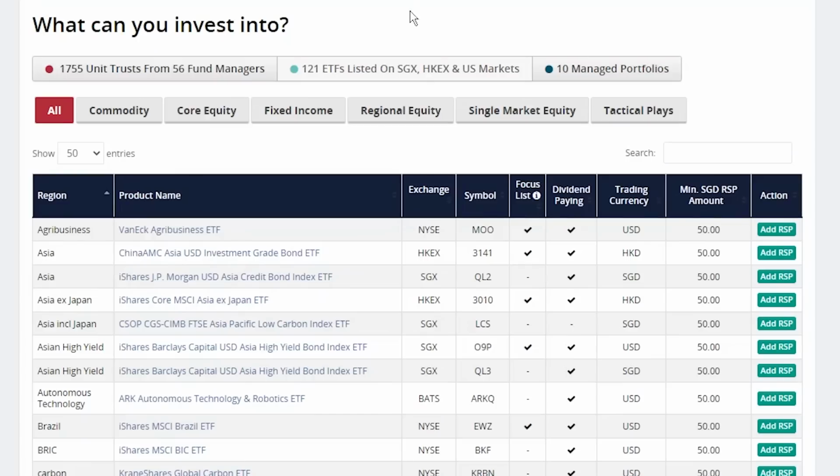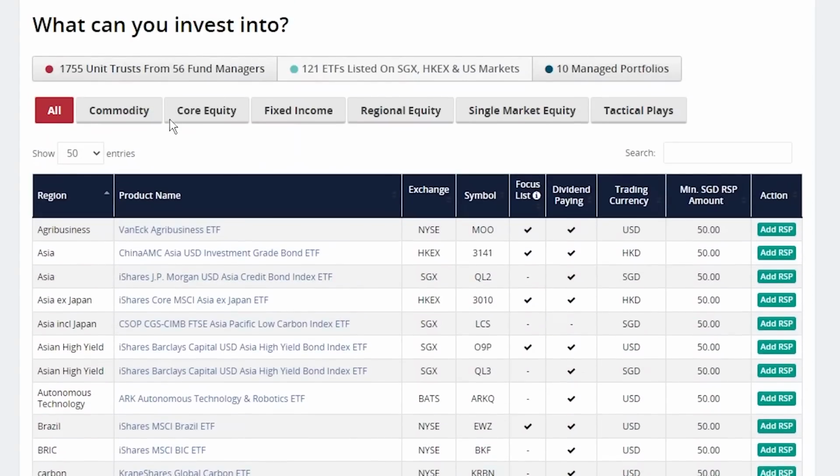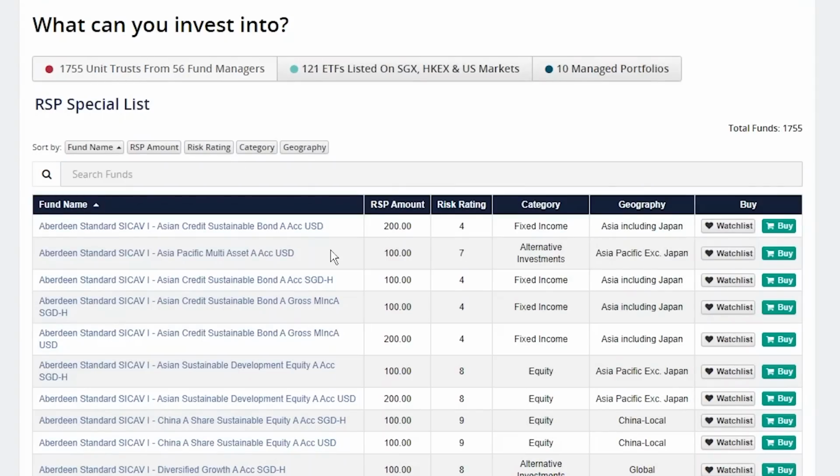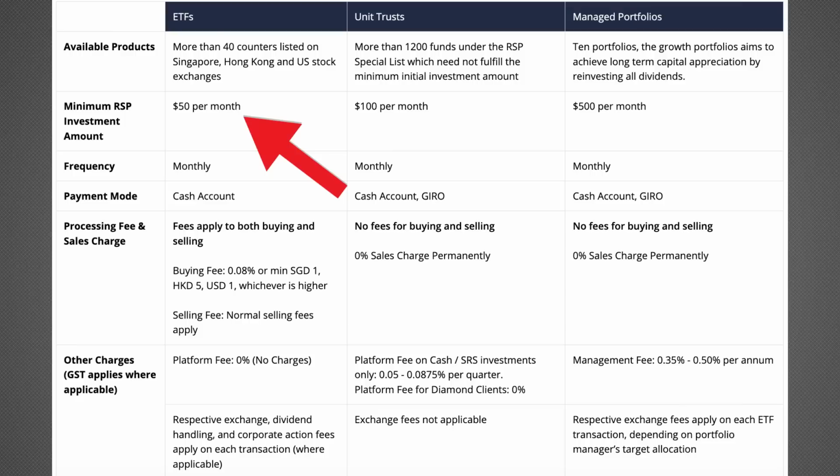Next, FSMOne Regular Savings Plan. This plan only lets you buy 120 plus ETFs from US, Hong Kong and Singapore. However, the unique thing about them is that they are also offering over 1,700 unit trusts from 56 fund managers. For ETFs, you can start with as little as $50 a month, and for unit trust is $100 a month. For ETFs, FSMOne charges 0.08% fee with a minimum of $1 or $5 depending on the market, and for unit trust, it will be 0.05% or 0.0875% fee per quarter, depending on what you bought.